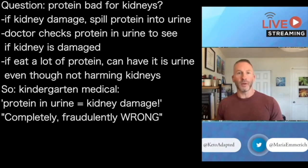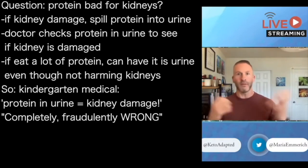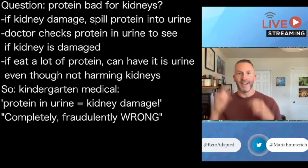The problem is when you have kidney damage, you spill protein in your urine. And so doctors will use the amount of protein in your urine to see how bad your kidney damage is. And then also if you eat a lot of protein, you can have more protein in your urine, even though it's not harming your kidneys. So somehow doctors got to this point where they're like, protein gives you protein in your urine, kidney damage gives you protein in your urine, so protein gives you kidney damage. Yeah, it's completely fraudulently wrong.